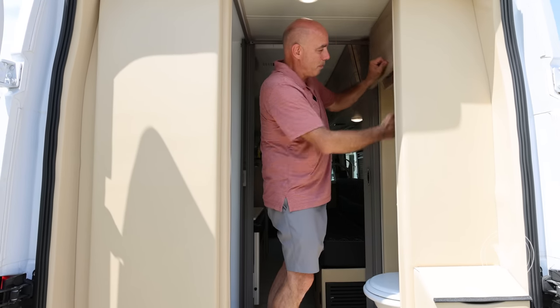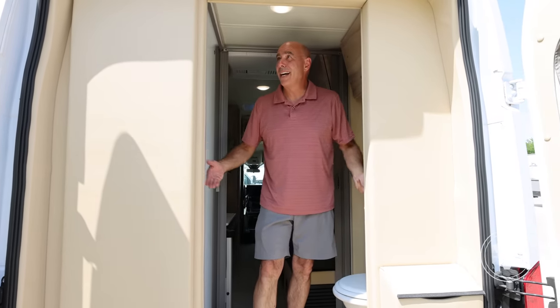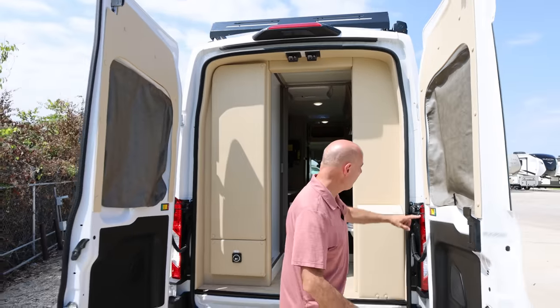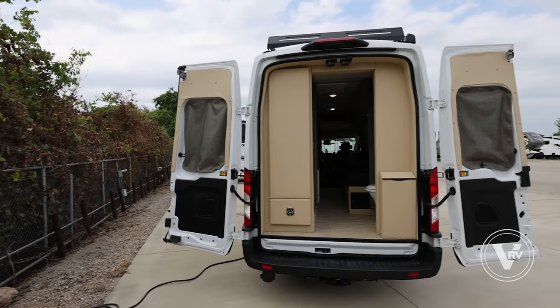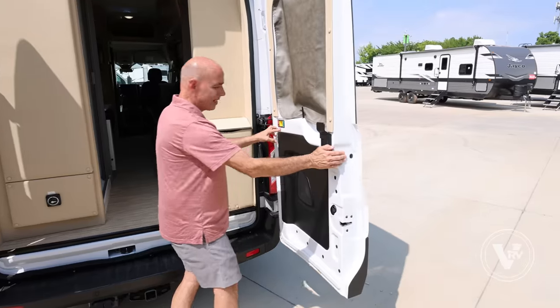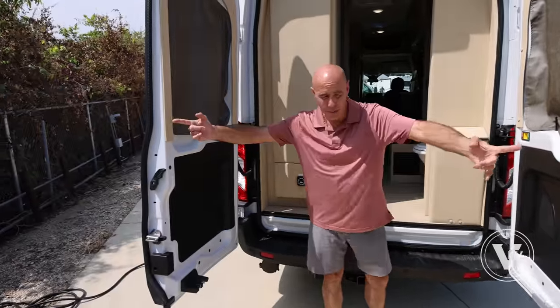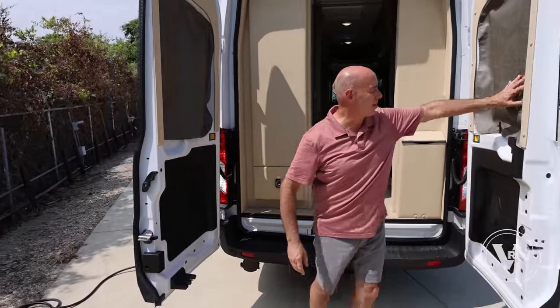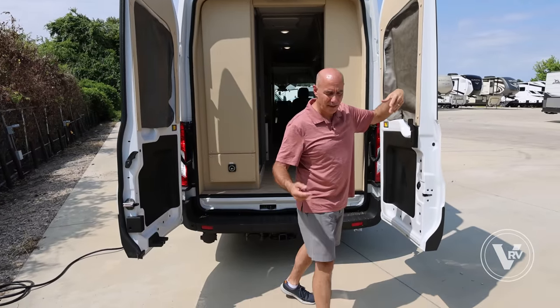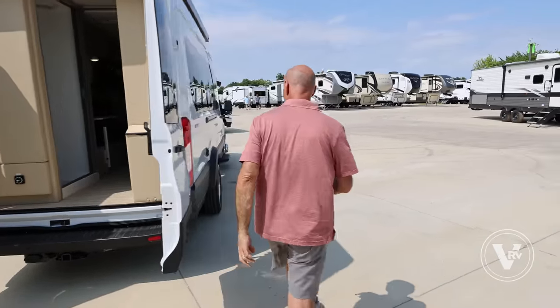There's storage up above here. So this is really nice and rare in a true B van. If you unlock these doors, I can go ahead and open them even farther around to either side. You can just unlock them right there, open them all the way up. I have these window covers on right now to keep it cooler and for privacy, but you can pop those off if you want more natural daylight to go through.